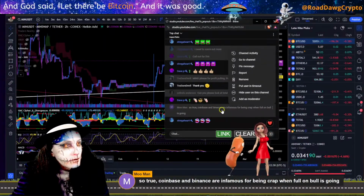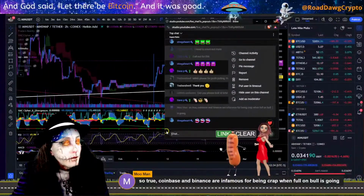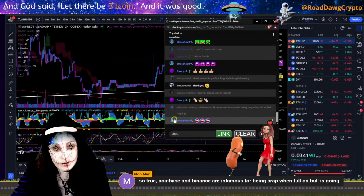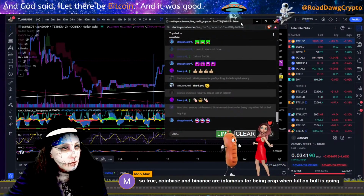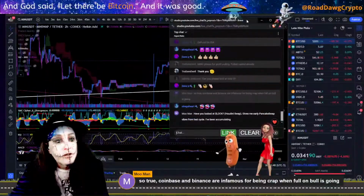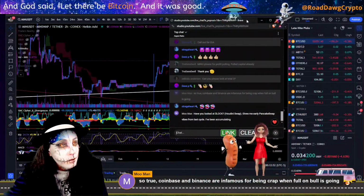So true. Coinbase and Binance are infamous for being crap when the full-on bull is going. Amen. They are. Gotta plan out that exit strategy and plan out what you're going to do. A backup plan. You need exchange accounts. I'm just saying, multiple different exchanges. Sometimes multiples on those, depending on what you're doing on those accounts.